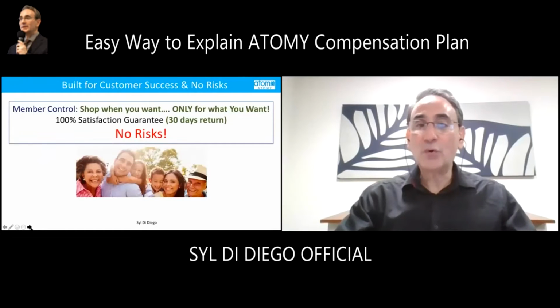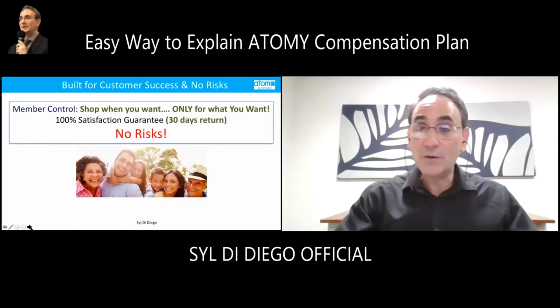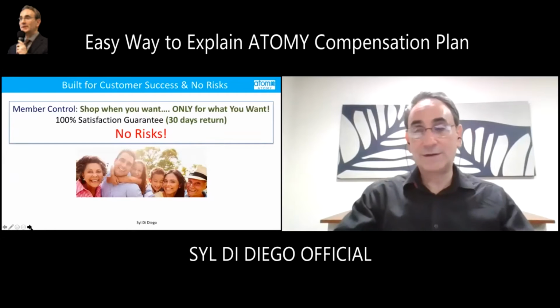And members control what they shop for, and they only shop for what they want and when they want it. The company gives 100% satisfaction guarantee, so you can return the product if you're not satisfied. And our return rate is so low, it's 0.12%, which means almost nobody's returning the product. It's a proof that our products are so good, which means that consumers have absolutely no risk by buying from Atomy.